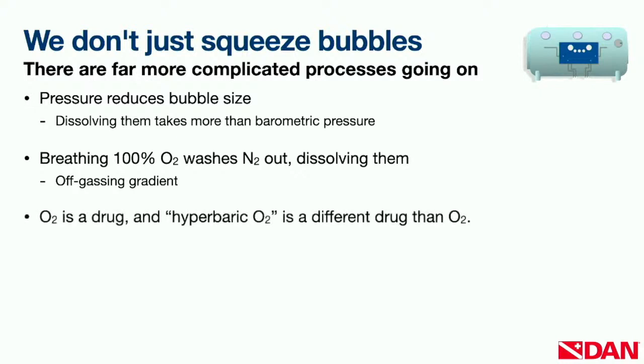Oxygen itself is a drug, but hyperbaric oxygen, that is oxygen under pressure at 1.8 or 2.8 absolute, is a different drug. It does things that we cannot do with just putting a mask on somebody's face and breathing oxygen. So again, hyperbaric oxygen is a different drug than just oxygen, and it provides many other benefits that you can't get anywhere else or any other way.